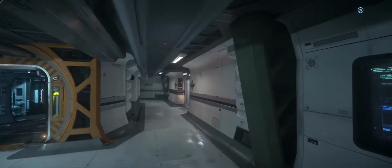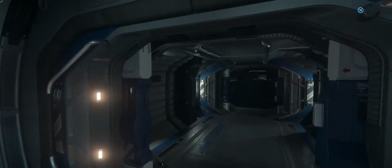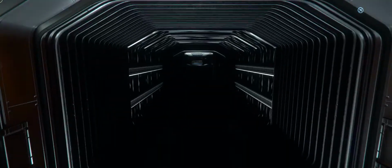Welcome aboard the UEES Warhammer. As part of this year's Invictus celebrations, I'd like to invite you to take a look around and get an up-close look at an active military vessel.